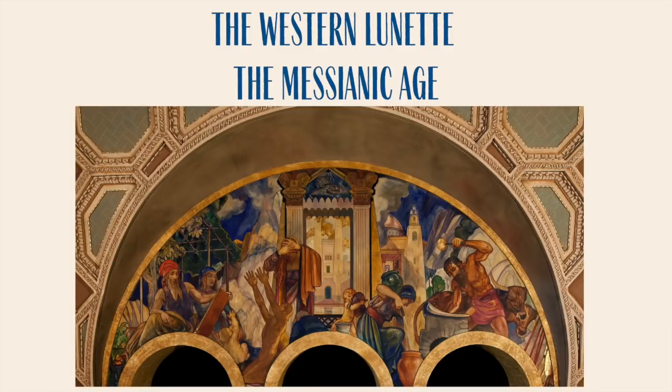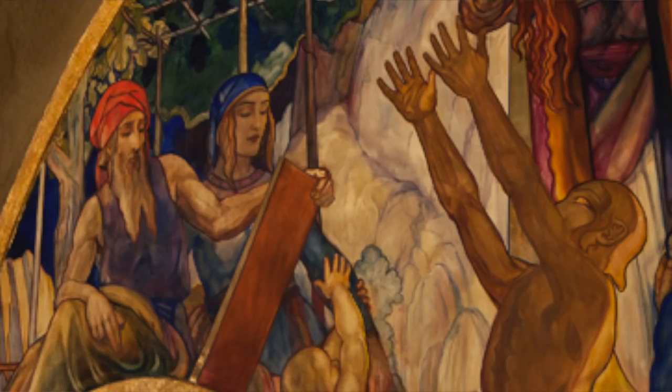Now, the Western lunette represents the Messianic age. And there, from left to right, we have Micah. And Micah was someone who emphasized the importance of learning to Judaism. And so he's reading a tablet. And I'm going to point out that many of us today read a tablet. And so in that way, human nature is the same, and our appetite for reading and learning by looking at a tablet remains the same.